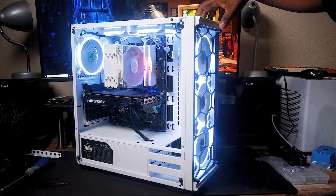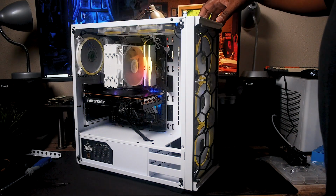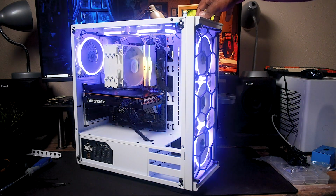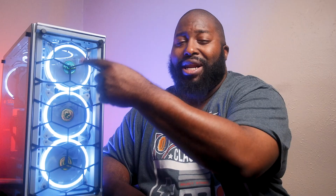Now, the benefits to having a case like this with built-in RGB fans is that you can control it from a button here on the top. I wish it shone better on the blades. Like, it would be dope if the blades actually lit up, but it is just that outside ring. I have found for me that with a lot of RGB fans, it's hard to get a good white option. I actually like how it looks in this case.